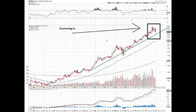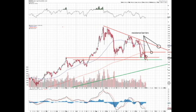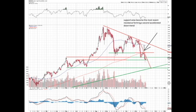Now we will zoom in to the 10-day intraday chart that's outlined in black to get a closer inspection of the approach to the 2005 trend line. Gold has been on a downtrend since August, and recently it has formed a second accelerated downtrend off its most recent turn downward. So for any hope of an upswing, it must break through these three resistance barriers that I have outlined in red. For now, we look for support.